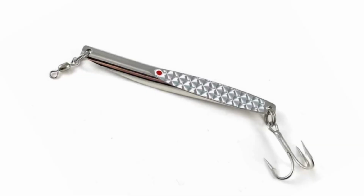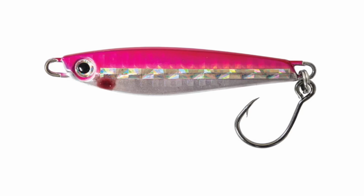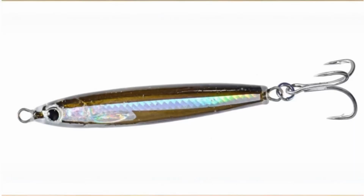Number 1, small Deadly Dick. Number 2, the Tsunami forktail candy. And number 3, the Hogy epoxy jig. All of those, you're going to want very small. 3-inch, 2-inch, 4 inches is just a little too big. You want to keep it real small. 1/2 ounce, 3/4 ounce, 1 ounce. You've got to get it out there, get it above the fish where they're breaking. You've got to put it where they're chasing the bait. You've got to reel pretty quick.